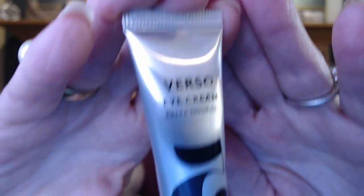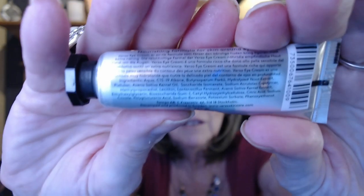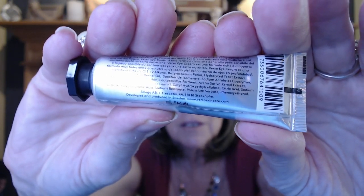And the last item looks like a good one for me. It is an eye cream from Verso. Extra Nourish. And I'm sure there's fine print in the back, good luck reading it. Of course, it's going to tell you the ingredients, from Stockholm. I love eye cream. I don't really know if it works, but now that I'm using it, I'm not stopping.